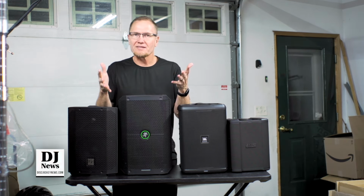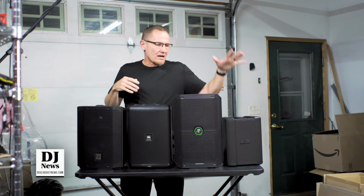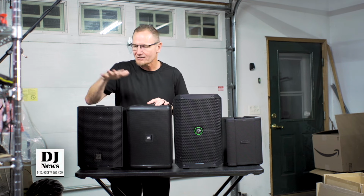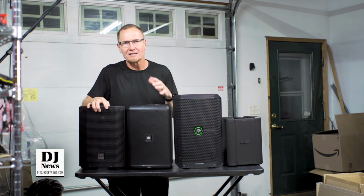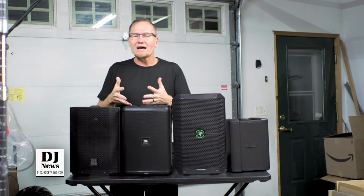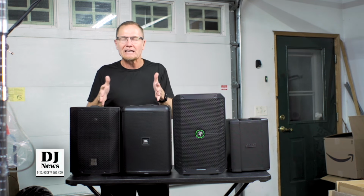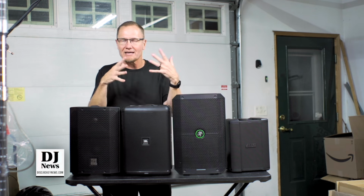Price point, where these are going to fall in line price-wise. Under $400, under $400. Right now, these are running about $500, and of course, you're much higher on the Everse 8. Quality-wise, components-wise, and different things, that's kind of how they're falling in as far as what they have for technology.